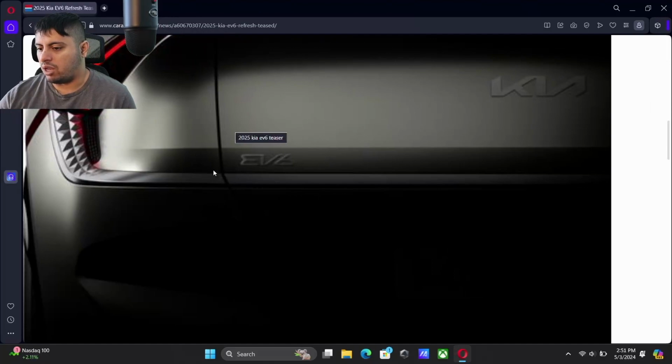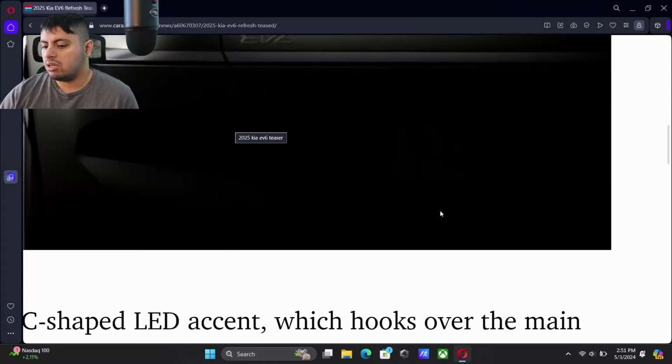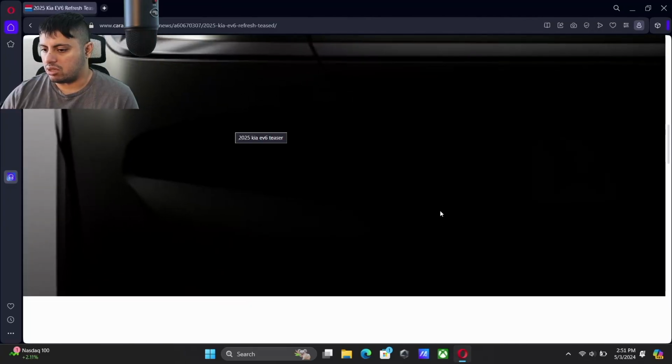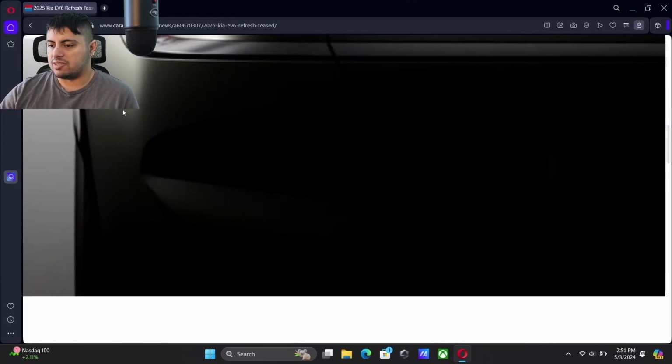We can see this defined line going across here. There's not really much else. Also, we can see right here in the bumper, it looks kind of flat here, but then right here there's a little divot in, and we can see this kind of C shape right here, and then there's a definitive line right here. So that might be interesting to see.